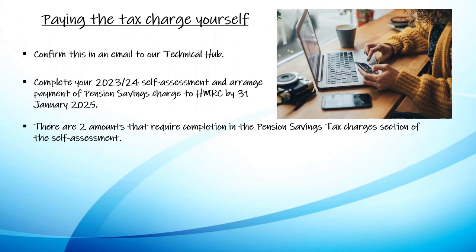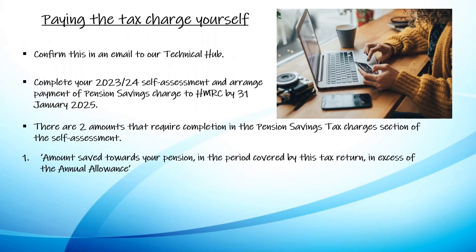These are amount saved towards your pension in the period covered by this tax return in excess of the annual allowance. This will be the pension savings excess amount that the charge was calculated on, so the same amount that was on the results when using the HMRC AA calculator. And annual allowance tax paid or payable by your pension scheme. This is the tax charge amount that you're actually paying.